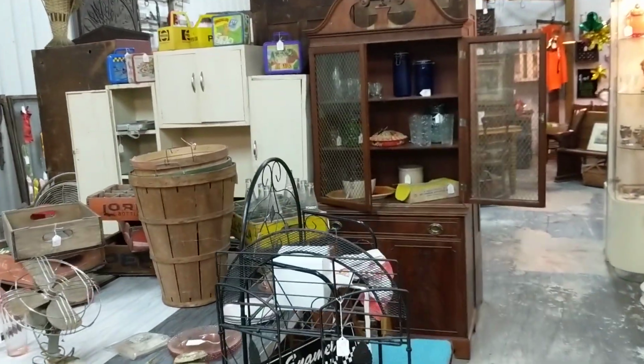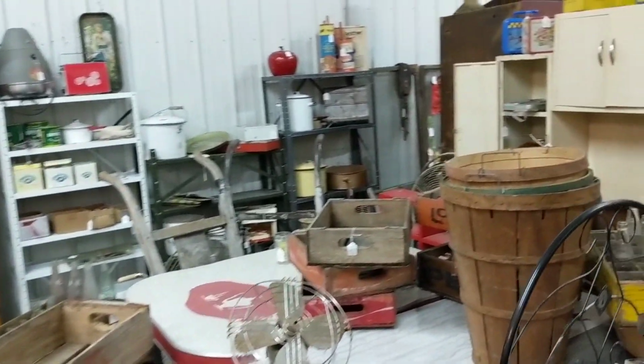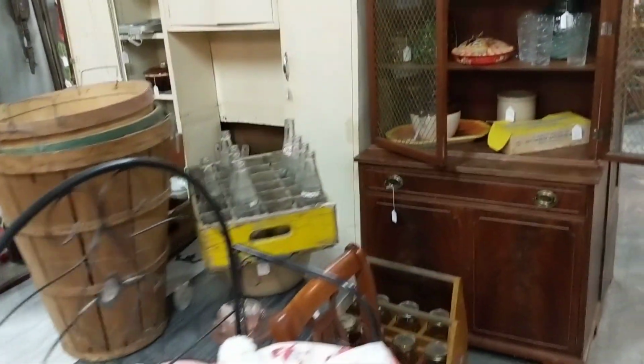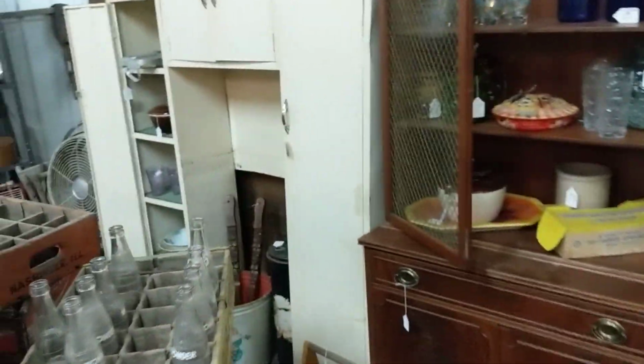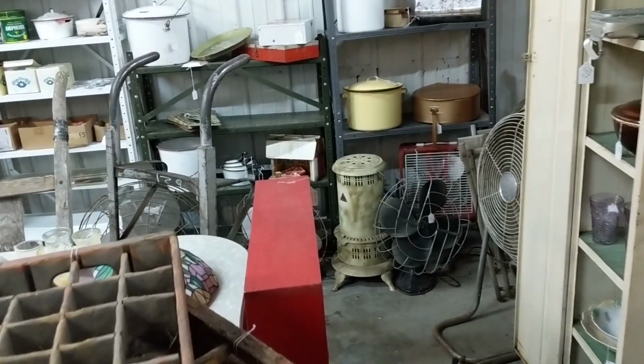This place is very large and there's a lot of great stuff in it, and I'm racking up quite the bill up front. I did end up getting the tree. I did not get that ceramic Santa face with the light up nose. I just can't pull the trigger on that today. He probably wishes I did.